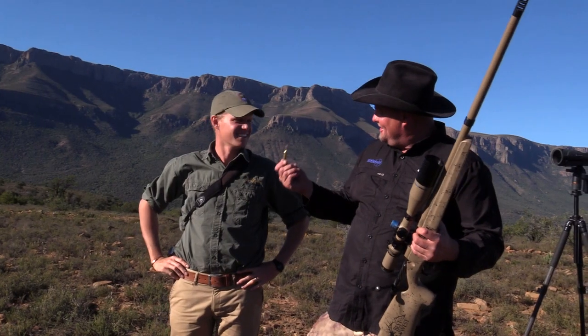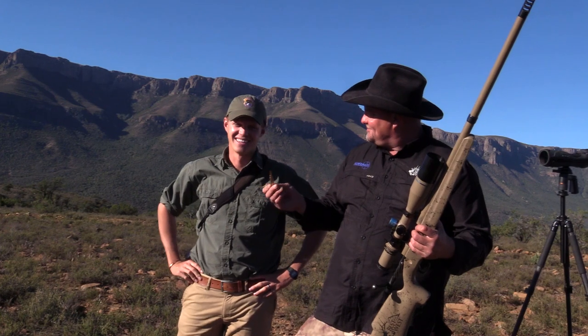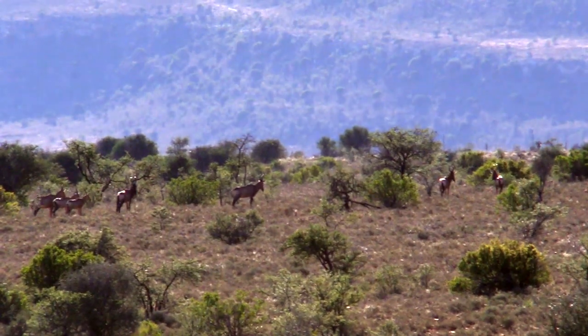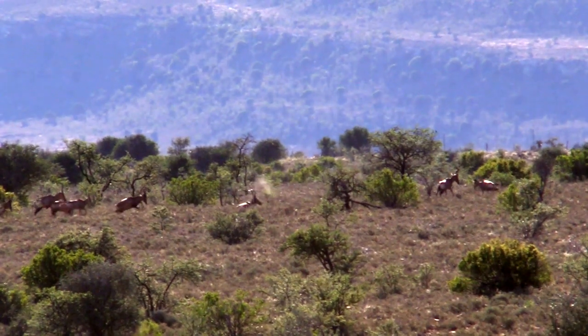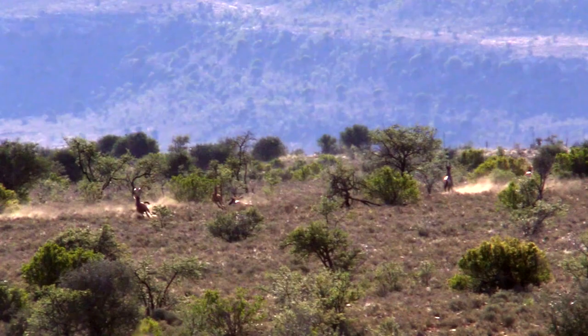I cannot say enough about these Hornady ELDX bullets. I'm telling you, man, those things knock stuff down. All you gotta do is get it close. One shot, one and done, and they drop. This is good stuff, man.